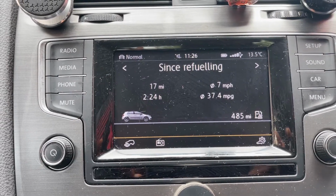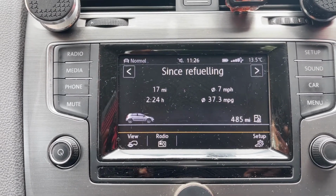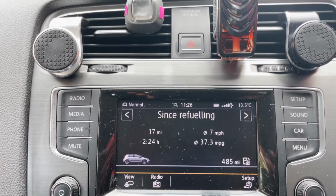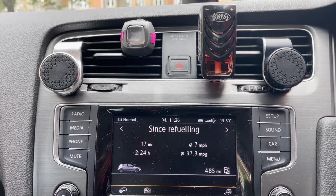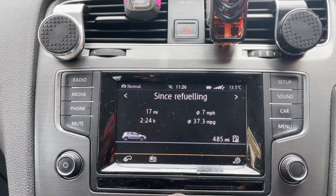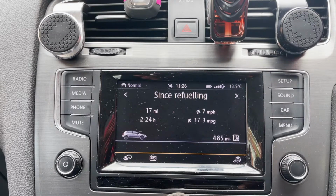So I've just completed my first lesson of the day, which lasted 2 hours, and I did about 17 miles, and that already left me with 485 miles of predicted range left. So that means I've lost 40 miles of range from the predicted range, when I've actually only done 17 miles. But surprisingly, you'd see that I've got 37 miles per gallon. So that's what I've been averaging for that 17 miles, which is actually good for 2 hours of slow driving in the city.